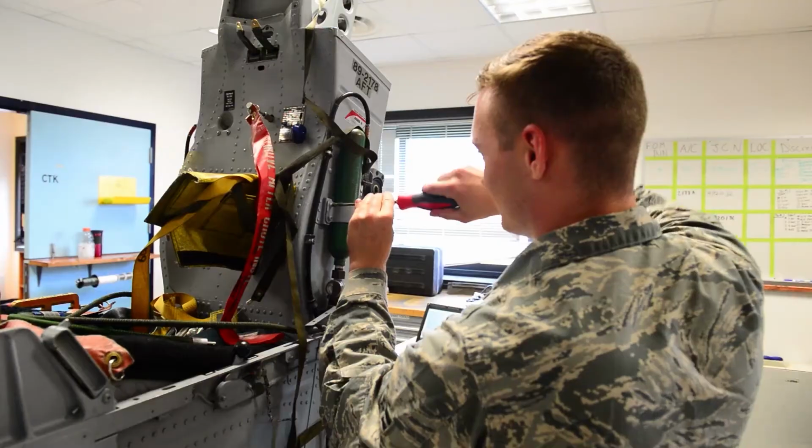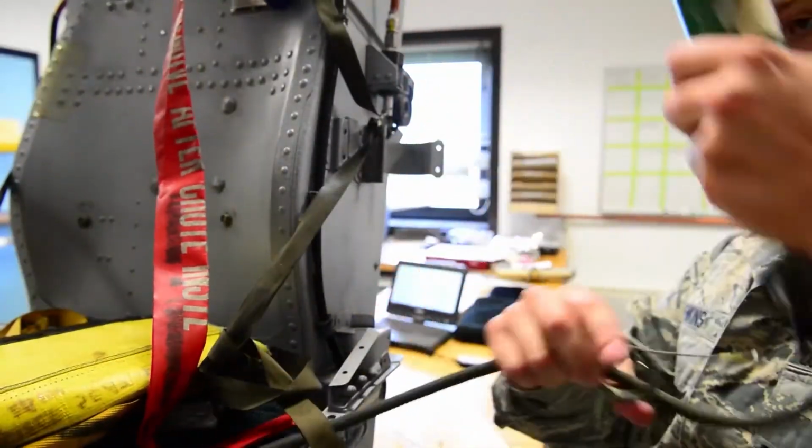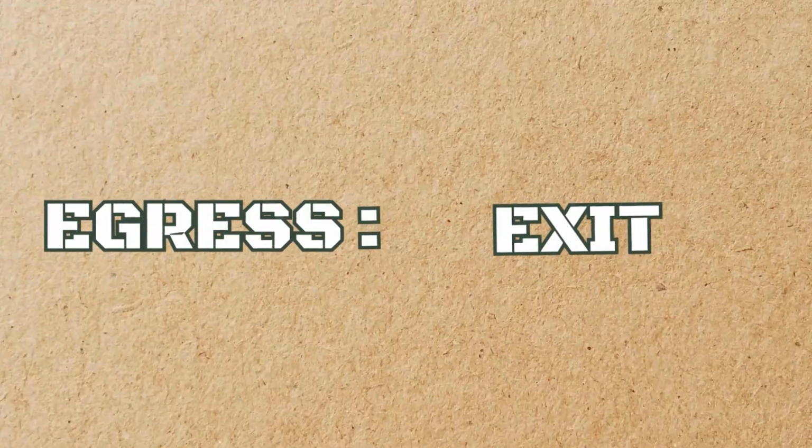Ejection seats are just one part of a larger system called the assisted egress system. Egress means a way out or exit.